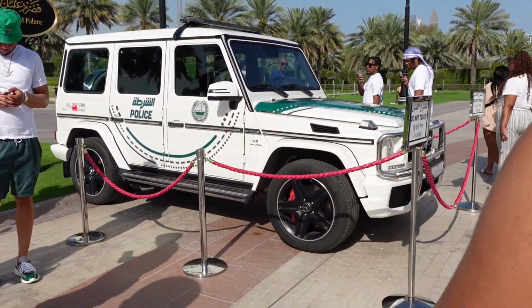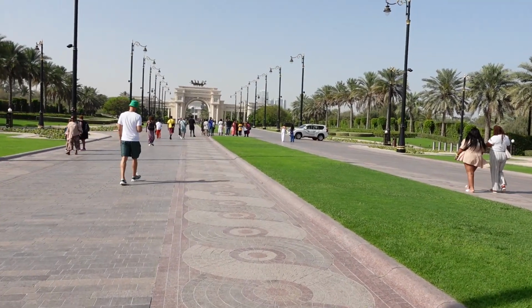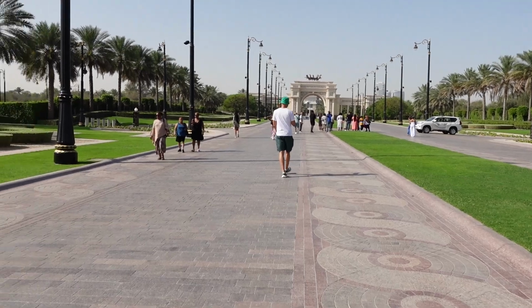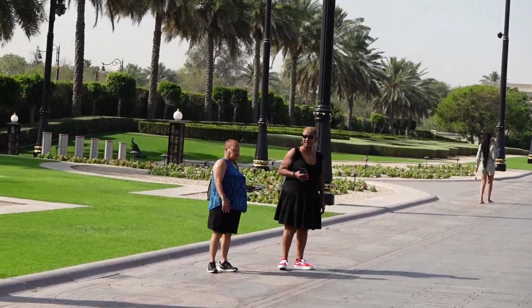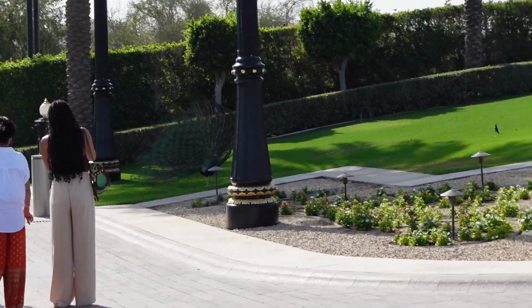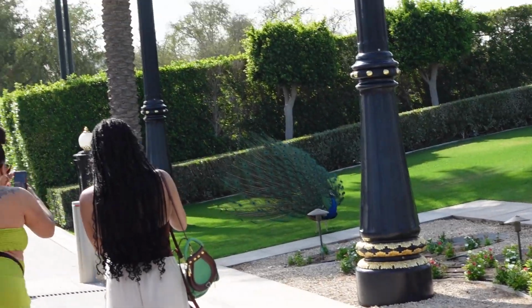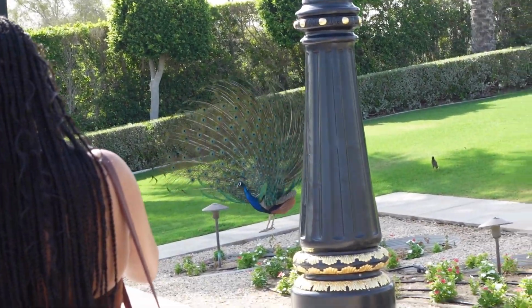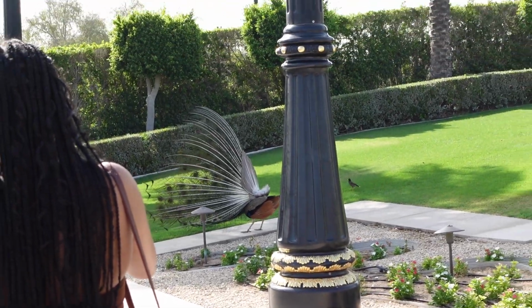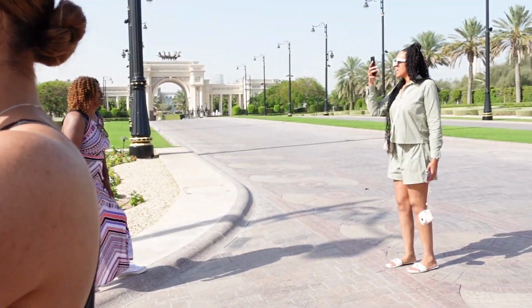Sorry. G-Wagon police car. That's why. There's a peacock. Over there, you see it? Ooh. There's a peacock. OMG. Wow, hold on real quick. Wow. I feel like we're like the paparazzi at a red carpet. No, literally. Like a more interesting celebrity pop star.